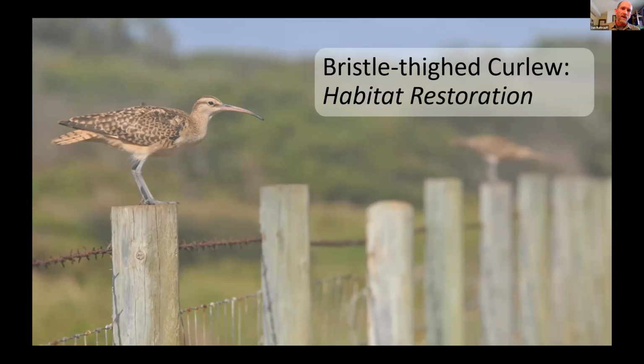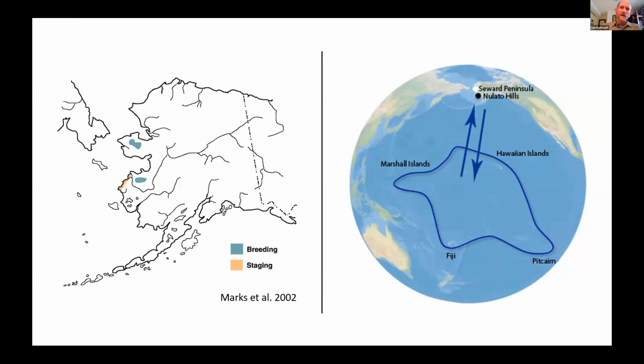Let's follow it up with a more interesting, uplifting story. Maybe not more interesting, but uplifting for sure, that focuses on a unique species, the bristle-thighed curlew, and that regards habitat restoration efforts and how these birds have responded to wetland restoration in Oahu.